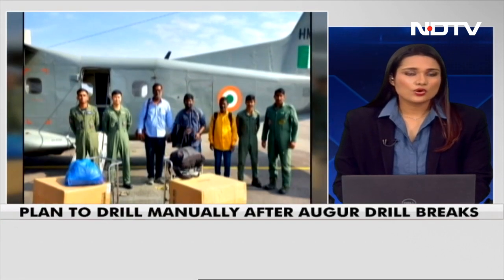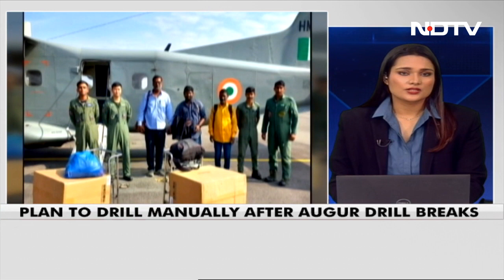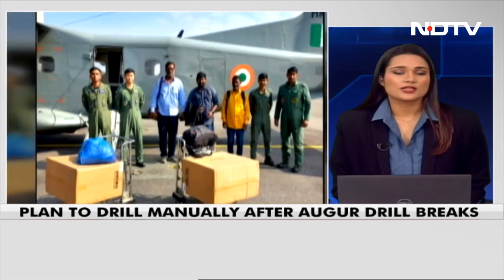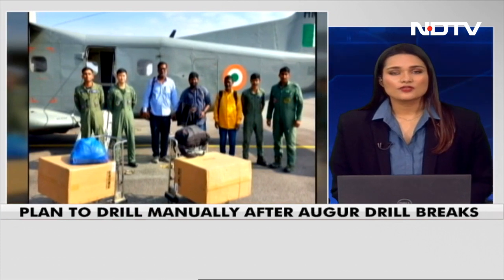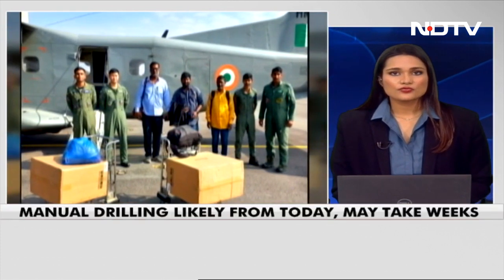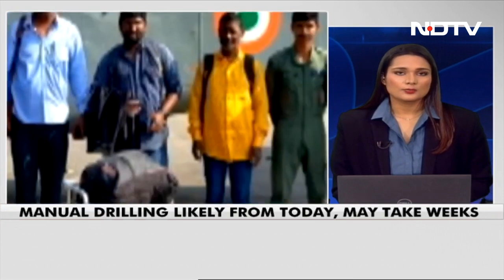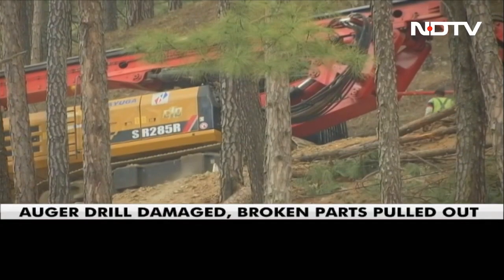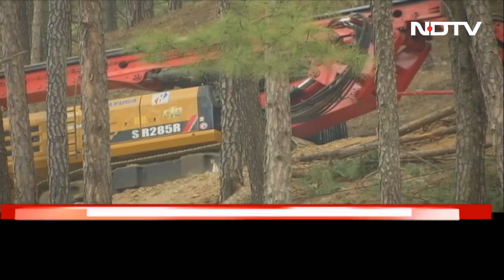The blades of the auger machine which was deployed earlier collapsed and stopped working, and then rubble had to be removed manually from inside the tunnel. Preparation for umbrella protection also took place in the morning, and now the vertical drilling has begun as the vertical drill was taken uphill.